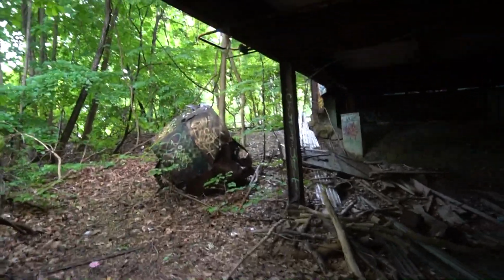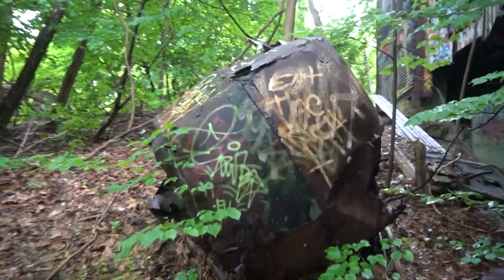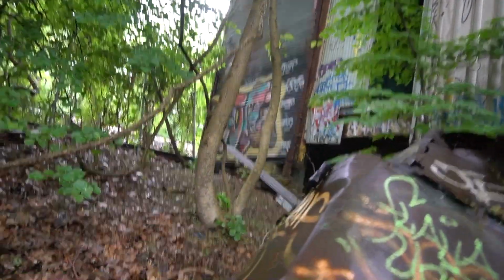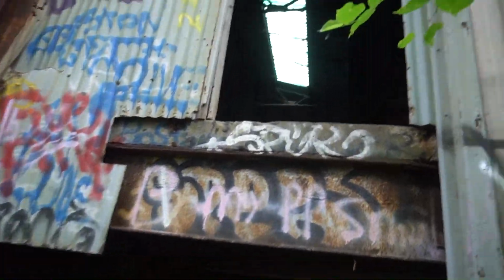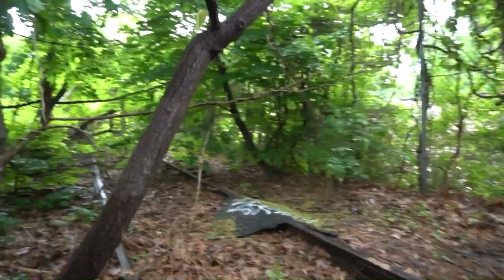Head on up back to the tracks. Go check out some more of this old mill here. Doorway looks pretty creepy like that. I don't think I could walk the tracks anymore.